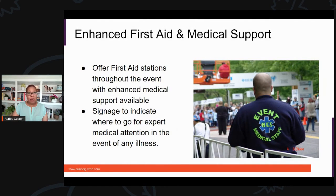And you definitely need medical support there for those areas. You can have a medical team, you can have first aid stations, and definitely have enough signage so people know where to go in case they have a question. So definitely have a medical team there if you have an event, just in case anyone comes down with an illness, for questions and for additional help with COVID-related symptoms if some of your attendees have them.